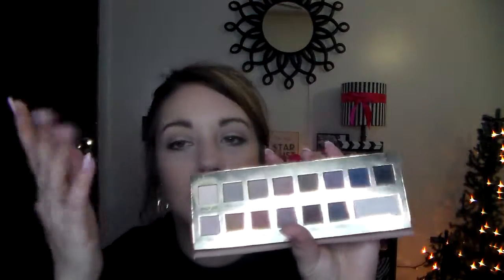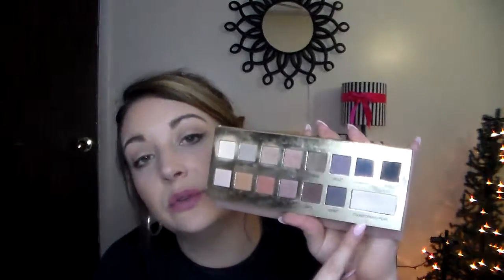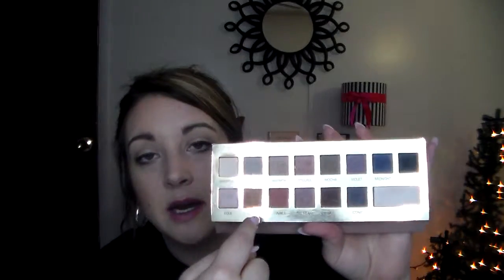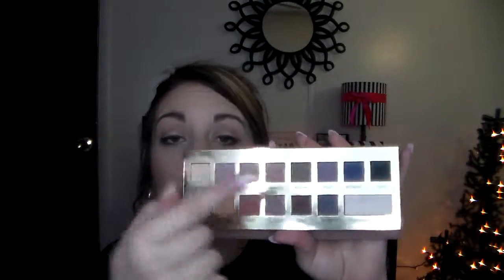Anyway, again, I'm sorry about blinding you. Absolutely love this palette. This is all matte, but it does have this transforming pearl down here, where you can put any of these colors on your eyes and then either put this on top or mix it in with the color before you put it on. It's not going to give it a full-on shimmer, but it will give it a pretty satin finish.